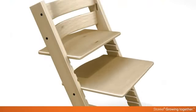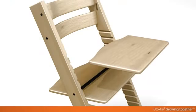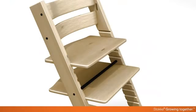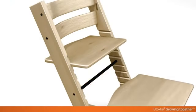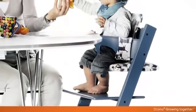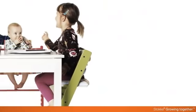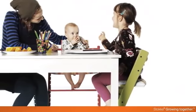The Tripp Trapp chair is much more than a conventional high chair. It's an innovative, adaptable concept that delivers comfort, safety, and correct ergonomic seating to your child. The Tripp Trapp chair permits your child to be seated right at your table, which allows for the important bonding and social development that occurs around the table.